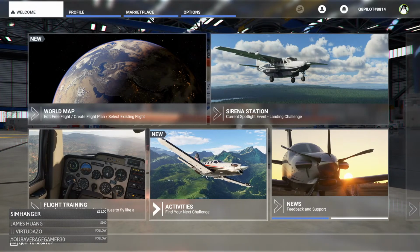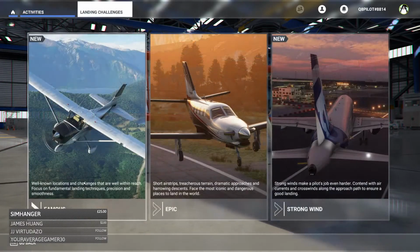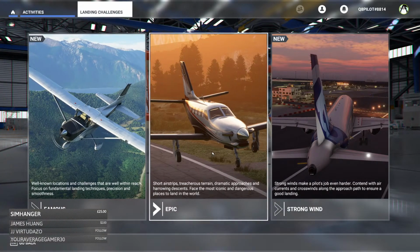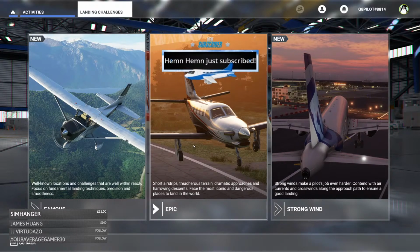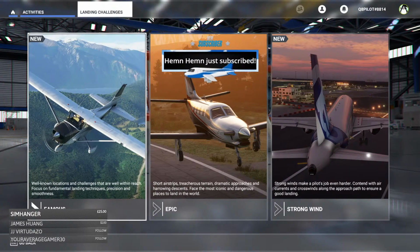Let's see here. Activities. Do you want to go to bush trips, landing challenges? All right, so what do you want to do? Famous, epic, or strong wind? And by the way, I haven't tried any of these. I've tried a couple, I think, when Microsoft Flight Simulator first came out, but then nothing afterwards, really.